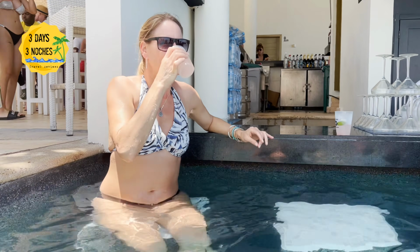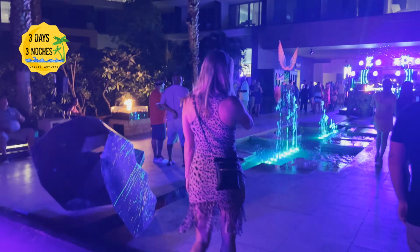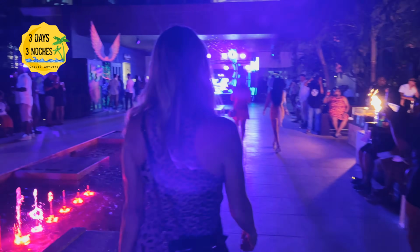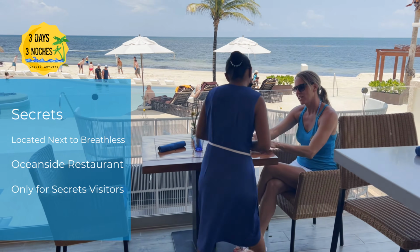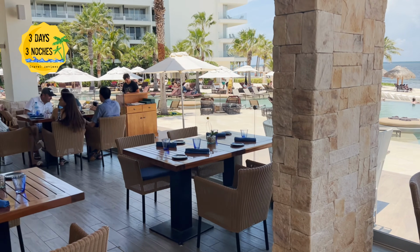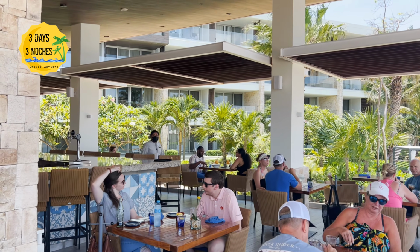I would say the big negative was the restaurant at night, the Italian restaurant, and the other two we didn't get to rate. Also, the fact that the buffet wasn't as large as some of the other buffets I've been to, and that there was no oceanside restaurant. So one thing I love about a resort is when they have a restaurant right on the water. Now, if you stay over at the secret side, which is right next door, they have a beautiful restaurant that overlooks the beach. So I would recommend looking into that as well because it's a little bit higher end, but you get access to the entire Breathless Resort. So you can have some quiet time, but then you can come over and party at Breathless.